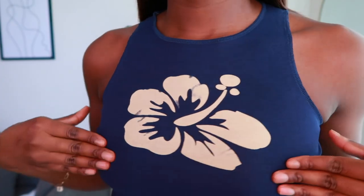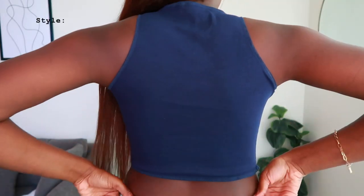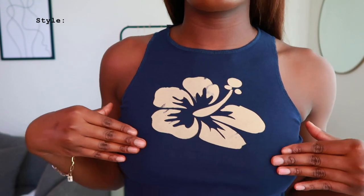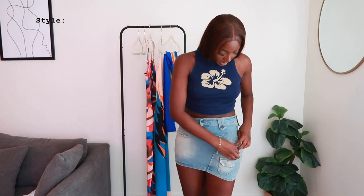So we have this cute flower. I forget what those Hawaiian flowers are called. Here's the back and what that looks like. It's so cute. I like it. I kind of already knew that I was gonna like the top. I really love the design of this skirt because I love how the cut is. I love the pockets and stuff. And so let me just kind of show you guys what that looks like.